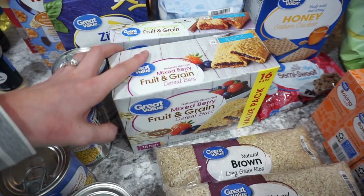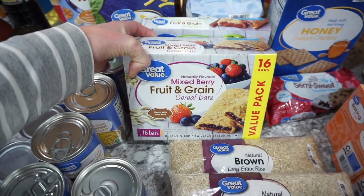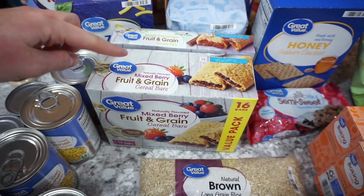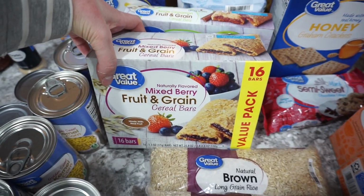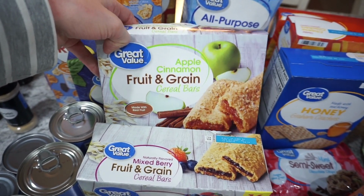So I grabbed a little bit of extra of that. And then same thing for these granola bars. We actually have some left over from last month because I accidentally bought too many, but I just grabbed 1 extra box to kind of throw into our dry storage. So I got the mixed berry. This is the big value pack. And then I got the smaller box of the apple cinnamon kind.